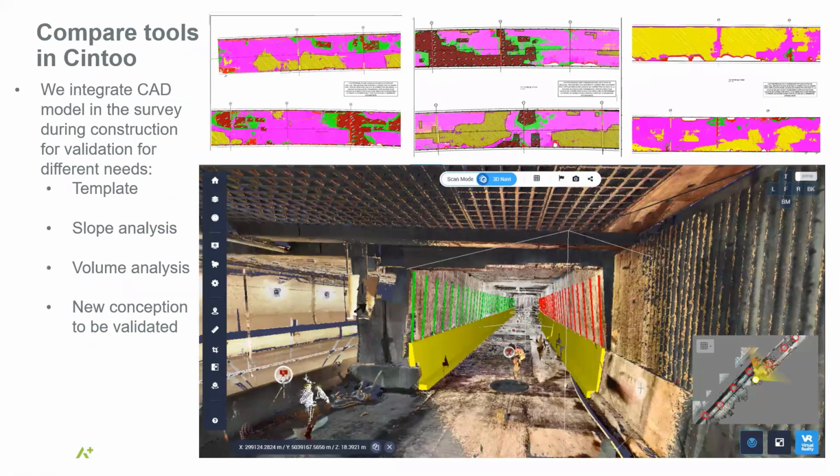We did, as I was saying, use a comparison tool in Cintoo to integrate the CAD model with the survey during construction, to validate templates, slope analysis, volume analysis, and new conception to be validated. It's very interesting for us because we can demonstrate to the other teams within the project, whether it's the contractor, the conception team or the supervision team, the issues that could arise.